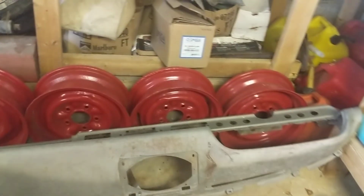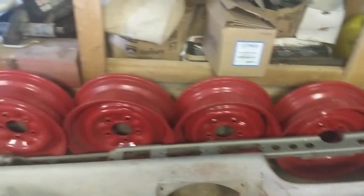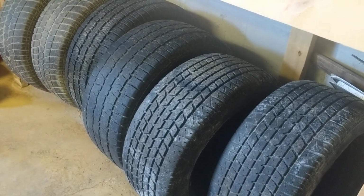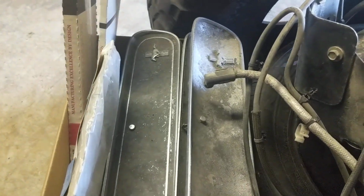I just have a barrage of some rat rod parts. That's a 64 Galaxy dash. Them are 55-57 Chevy powder coated wheels. I have some used 275/60 15s. I've got some used 295/50 15s. I have a used Mother Thumper cam that was good. I have some 78, 79 Bronco sliding side glass windows. Some 60s Mustang glove boxes, doors.